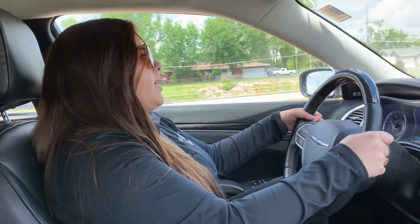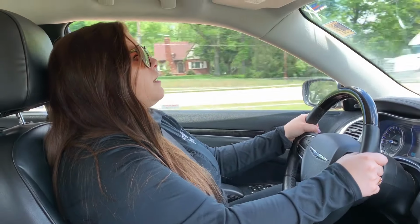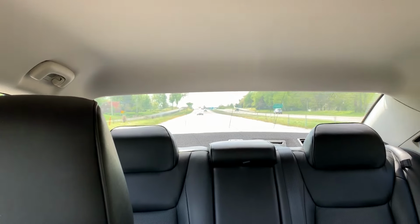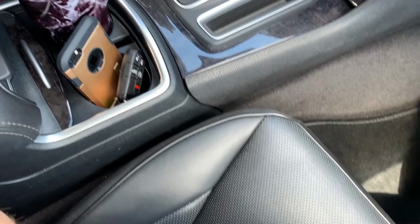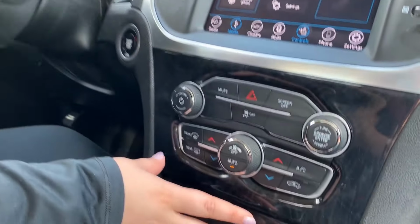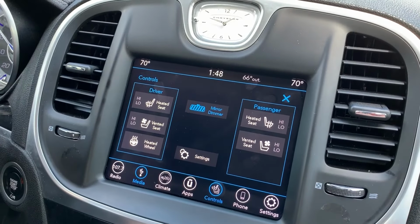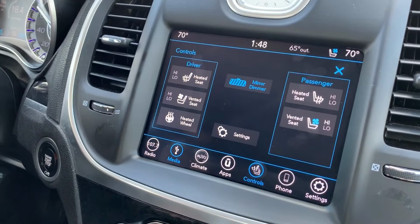Alright, so we're getting onto the highway here, and like I said before, the acceleration is very smooth and quick. Blind spots aren't too bad, but like I said, this car is just kind of bulky on the interior, so that's just something to know. It is very spacious though, very comfortable seating. Like I said before, you'll note that this has the leather seating. Something to note is there is no heated seat right here, no buttons for it, but in the Uconnect you do have your heated seat and vented seat. You'll also notice that it does have a heated wheel, which could be the reason for the little bit bulkier wheel.